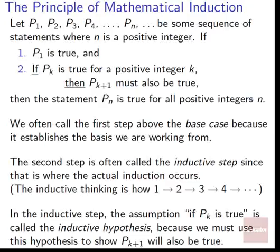Okay. We often call the first step, that P1 is true, the base case, because it's establishing the basis that we're working from. It's the very first guy in the line of true statements. The second step is often called the inductive step, because it's where the actual induction occurs, that induction being if 1, then 2, if 2, then 3. So 1, then 2, then 3, then 4, then 5, then 6. The fact that we can start at one place and then step forever forward.